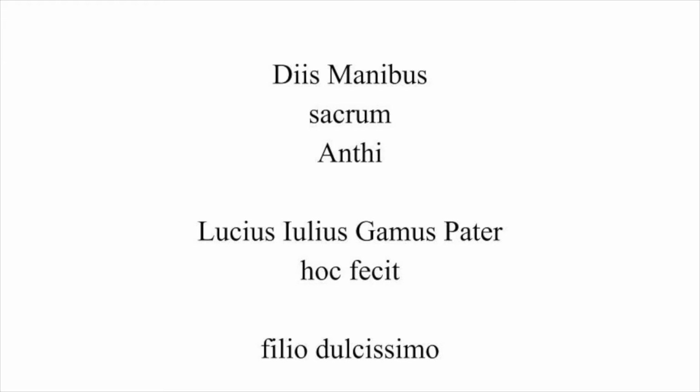And this is what it is. Diis manibus sacrum Anthi, Lucius Julius Gammus pater hoc fecit filio dulcissimo. It is a dedication to the Diis manibus, the gods, the manes. That's dative plural. The manes are the death spirits in Roman religion, the gods of the dead. Sacrum, of course, accusative, sacred to the gods who are the manes. The manes of Anthus. The boy who died and is remembered here in this altar is named Anthus.